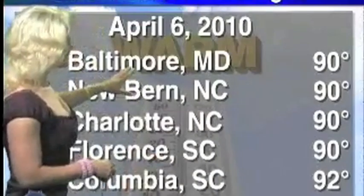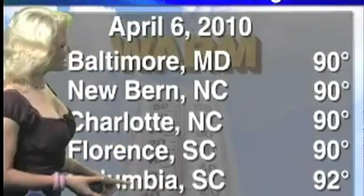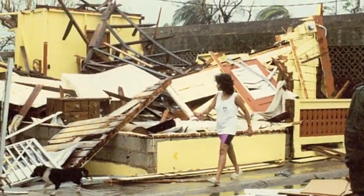It's always a challenge when you set records, and this year is probably one of the hottest summers. Baltimore, New Bern, Charlotte, and Florence all set record highs yesterday of 90 degrees, and Columbia, South Carolina set a new record high of 92. And next year might be one of the cooler summers, and the next year might be the driest summer. And then you have a hurricane like Hugo, and it blew up trees and blew all the fruit off the tree. And if Hugo had hit when we had these late peaches now, they'd be all on the ground.